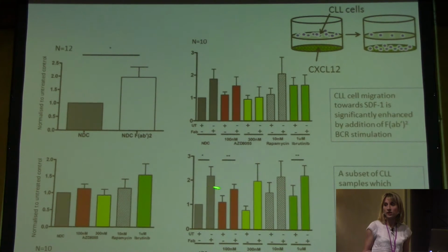You can see a significant increase in migration in these. So the exciting thing is maybe this will be a more promising area for a specific subset of patients. All the time we're thinking about whether there might be a subpopulation of patients that would benefit more than others, and trying to refine this further.